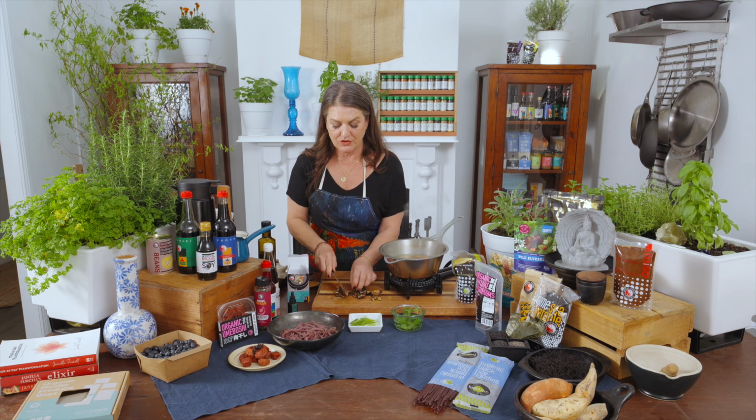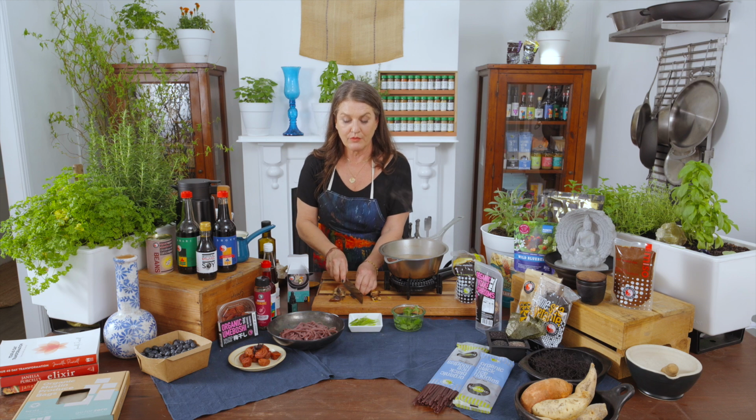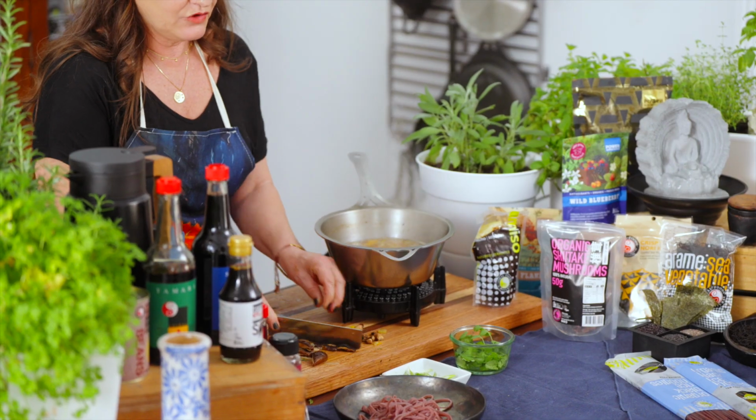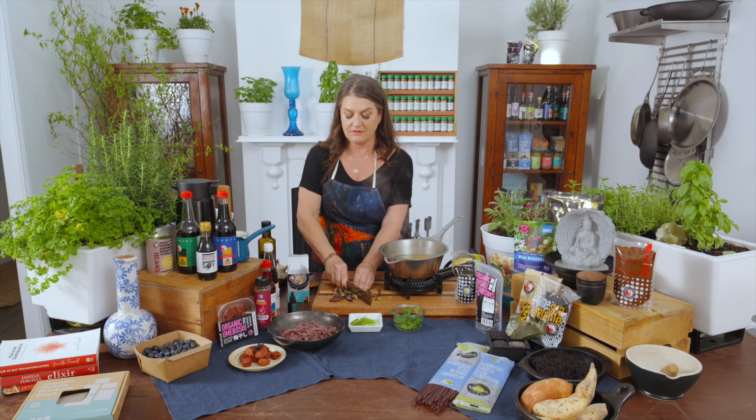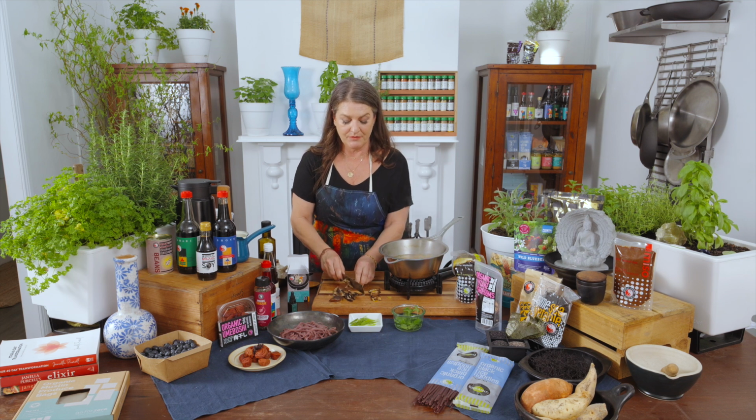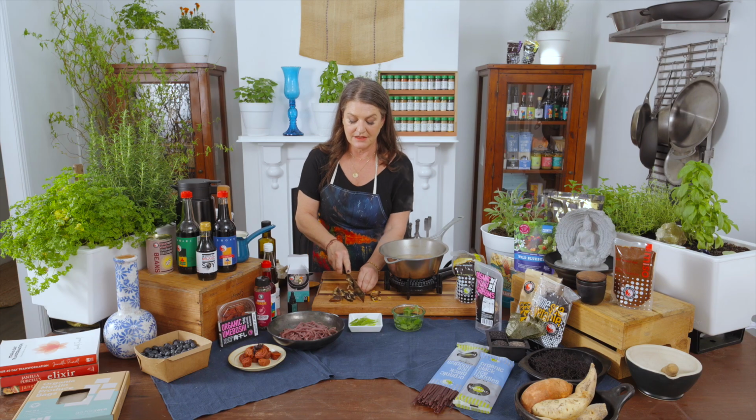They're inedible. So put them in your worm farm or in your compost, something like that. If you use fresh shiitake mushrooms, which is always a joy when you can get them, just chop them up and pop them in and leave them. You don't need to take them back out again.